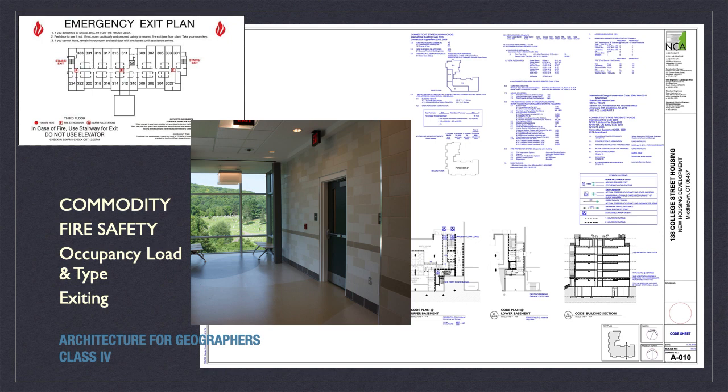Safety measures increase for all additional occupancies, but the critical threshold typically is an occupancy of more than 50 people within a space, which elevates it to the next level. And the reason for this is that, even given a group of PhDs, it doesn't matter, people as a group get stupid and they panic.